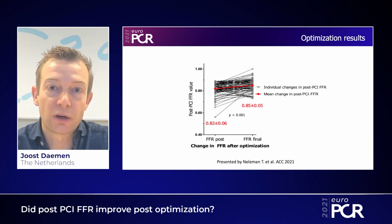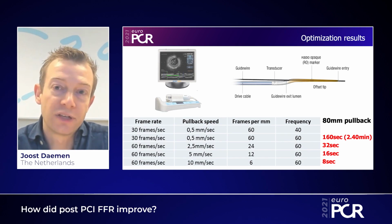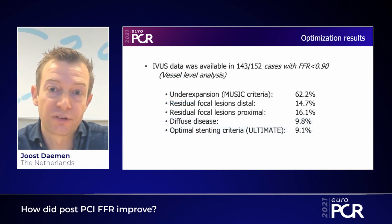In those who underwent optimization, post-PCI FFR significantly improved. The key feature of the FFR-REACT trial was that we used HD IVUS to assess the potential intraluminal residual pathologies in patients with a post-PCI FFR below 0.90. So the IVUS allowed us to really find the causes of low post-PCI FFR, which was demonstrated by the presence of residual lesions in 30% of the cases.